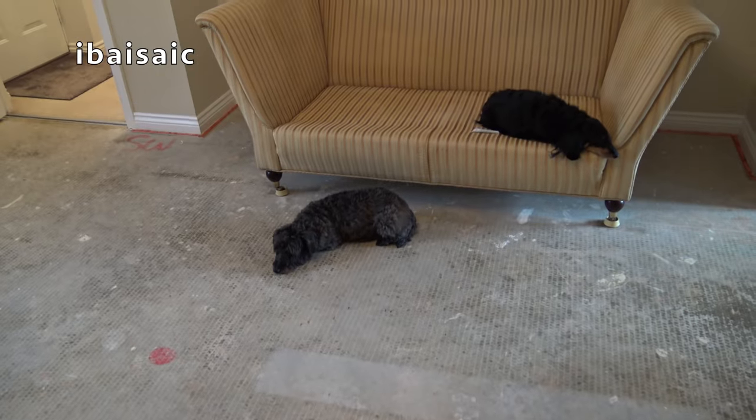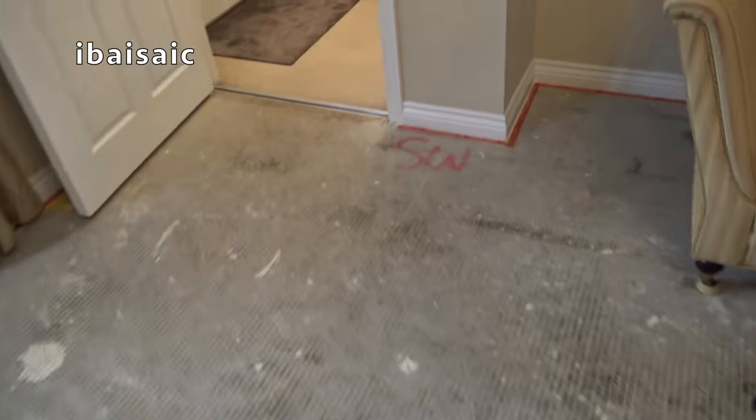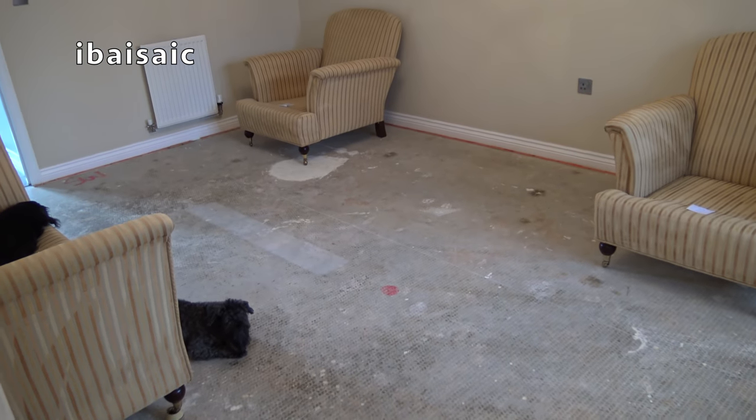Okay, well, Molly and Daisy seem very relaxed. So I'll just assume the position again. Obviously the lighting will be a bit different later on. It's getting a bit darker now.